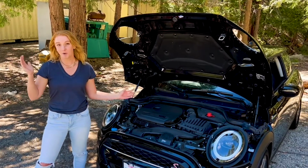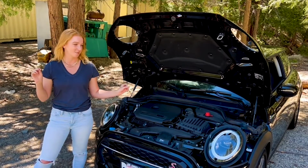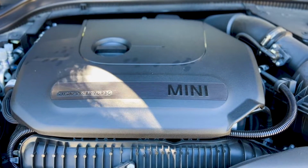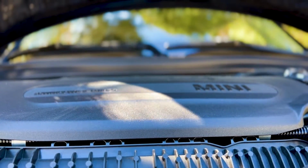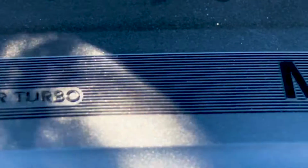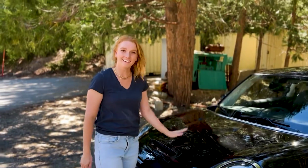So this is not just the base model Mini Cooper, this is actually the Mini Cooper S, which means we've got a little extra spice to play with here. This engine is slightly larger than the base model with 189 horsepower, 207 pound-feet of torque, and curb weight just shy of 3,000 pounds. So here we have 4 cylinders and a pretty light car, which translates to a zippy little go-kart. All right, let's hop in.